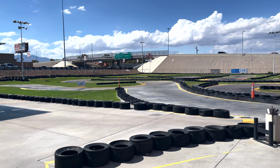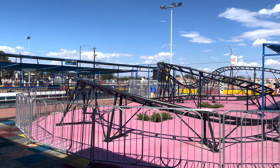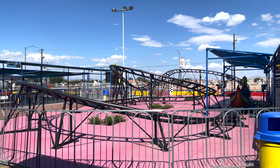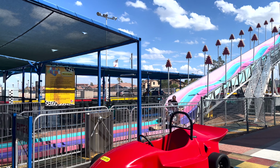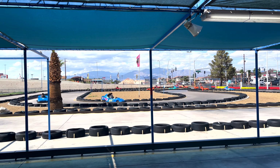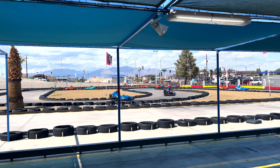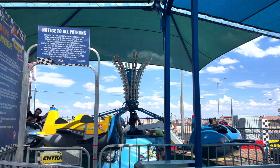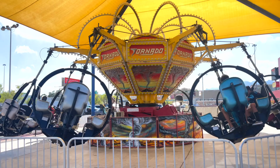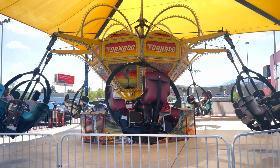Mini Grand Prix has a lot to offer, as they have a food court, an arcade, and 4 racetracks. That includes a kiddie kart, the sprint kart speedway, go-karts, and Euro high-speed karts. And if you couldn't tell by that, the Euro high-speed karts is the fastest track that goes up to 47 miles per hour. That's wild.